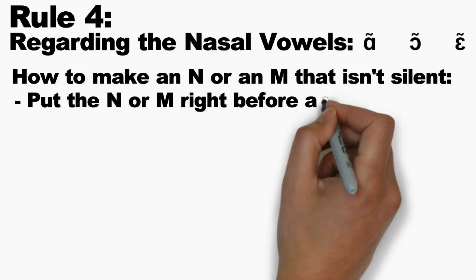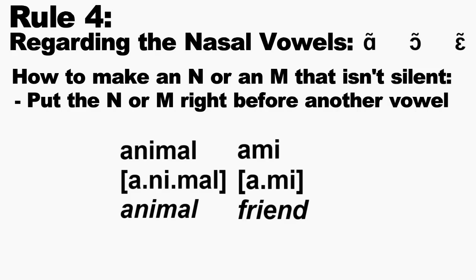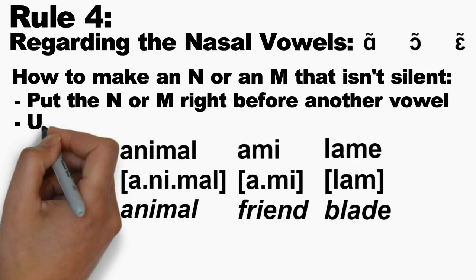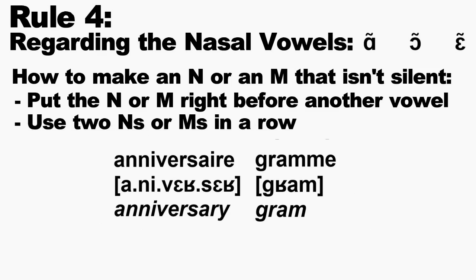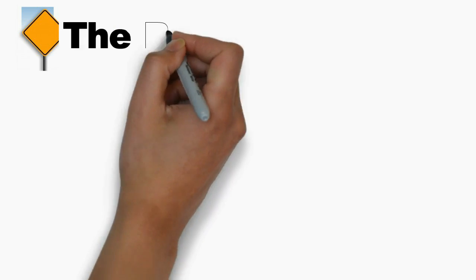N's and M's stop making nasals in two scenarios. When they come right before other vowels, as in animal, ami, and l'âme, or when you have two N's or M's in a row, as in anniversaire, gramme, and anneau. And that is it. To quickly review, we talked about 4 basic rules.